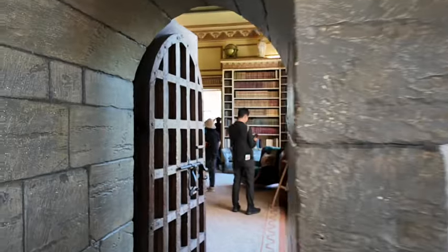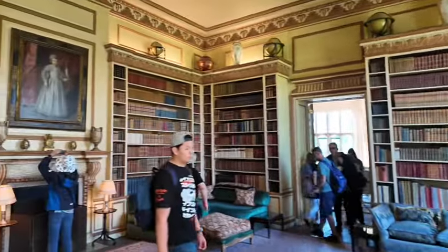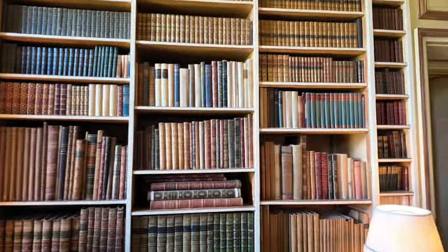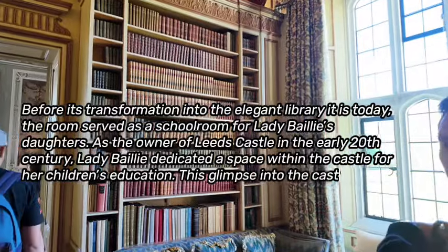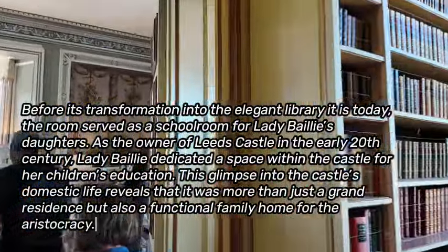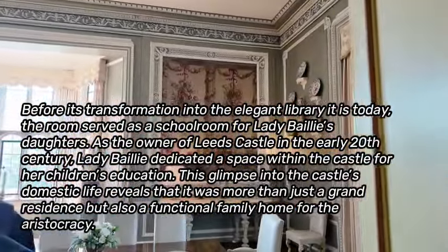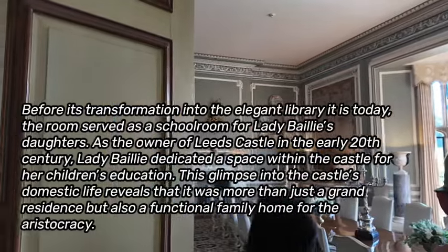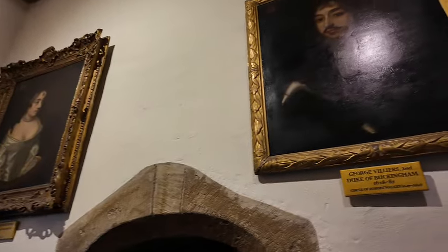Inside the castle, and we are heading into the library where they had this whole library restored. Look at that. And into the kitchen, or the dining room actually, not the kitchen. And we have some pictures up here on the wall, some paintings of the various people that have lived here.